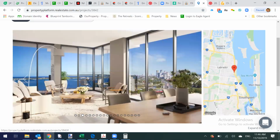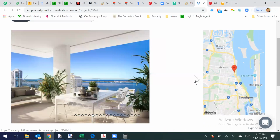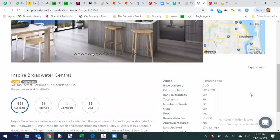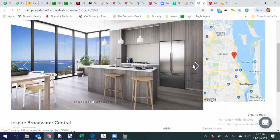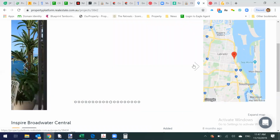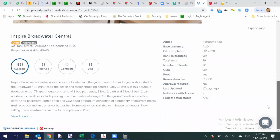This is the one we're doing with the guy that has a restaurant, building luxury apartments. Needed some equity financing, there's 40 we've got to sell. It's completing next year. This completed one? No, this is off-plan. But this is called the view of the ocean, you know, there's just so many. This is Gold Coast, Labrador.